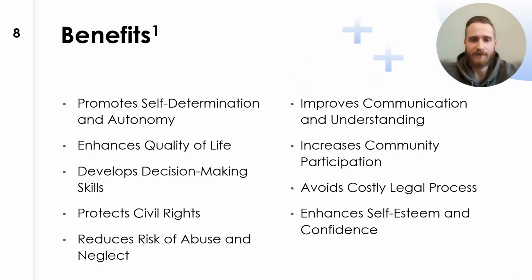So, when it comes to the benefits of supporting individuals with IDD through supportive decision making, they really relate back to those 8 key principles. So, there's a promotion of self determination and autonomy. It enhances their quality of life and can help develop their decision making skills. It protects their civil rights and reduces risks of abuse and neglect. It helps them develop their communication and understanding. It'll increase their community participation. It can avoid costly legal processes, and it enhances their overall self esteem and confidence.